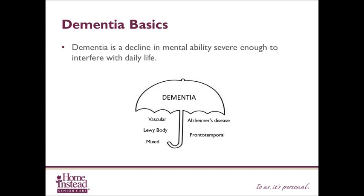Dementia is a decline in mental ability severe enough to interfere with daily life. Dementia is a broader umbrella term for many forms of dementias, including vascular dementia, Lewy body, mixed dementias, Alzheimer's disease, and of course, frontal temporal. So there are many different versions or types of dementia. They may just have different names.